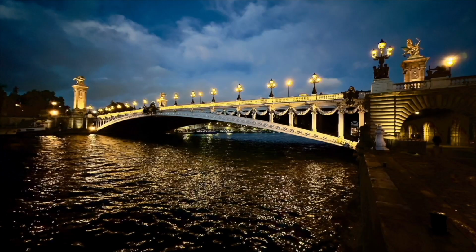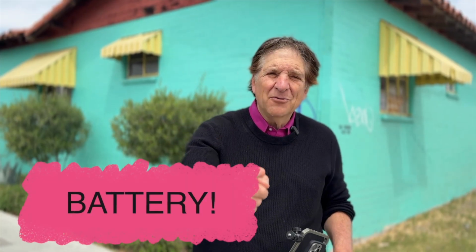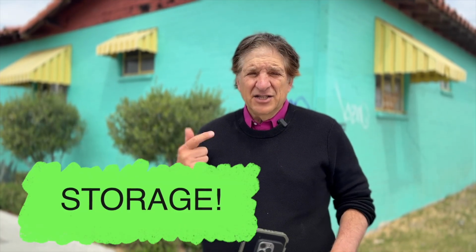Let's talk about the cons of shooting travel photography with the phone, beginning with battery. You know it's going to start running out, but when you're filming all day and photographing all day, think about 11 o'clock or 12 o'clock, you'll have a totally dead battery. So you've got to deal with that. Storage. You get a phone with 128 gigabytes of storage, you're going to be maxed out real soon.